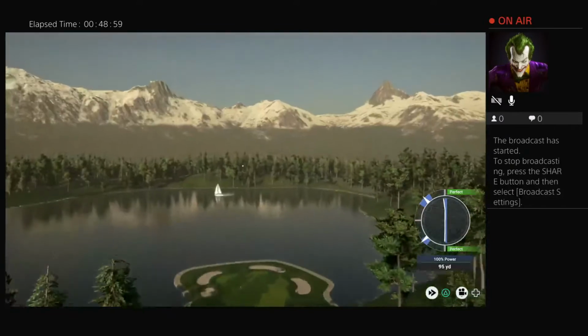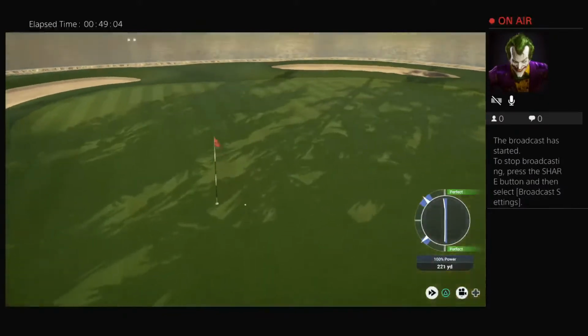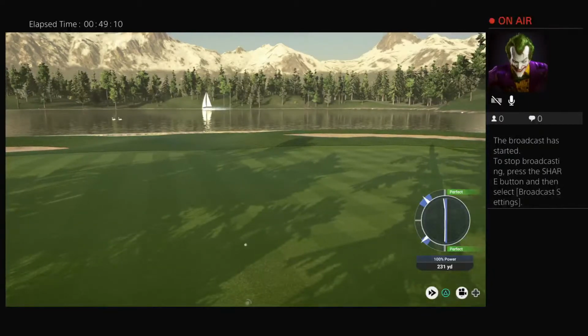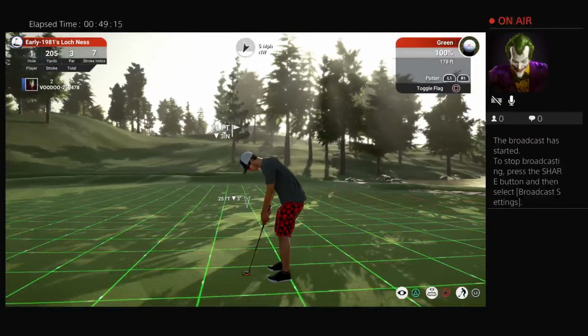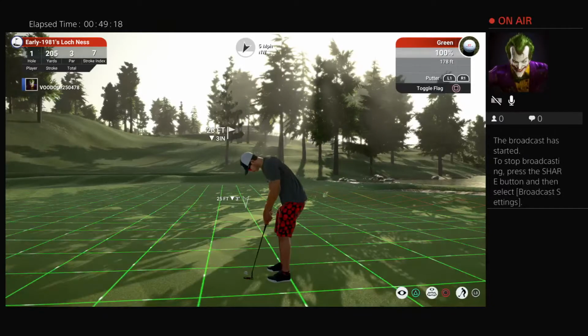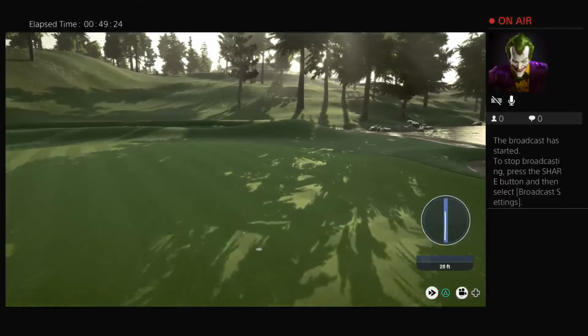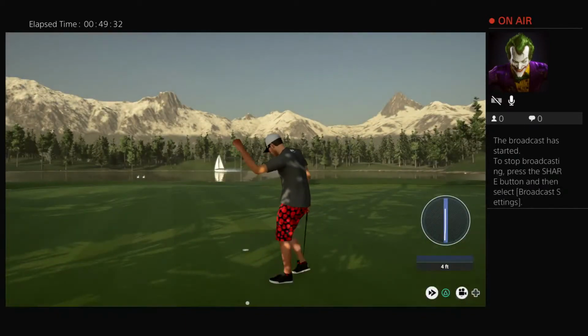And this is a 4-iron. And heading for the green. This one's about 26 feet out. Ooh, and that was very close. This one looks about 4 feet. And that one drops for par. And starting the round off with a par.